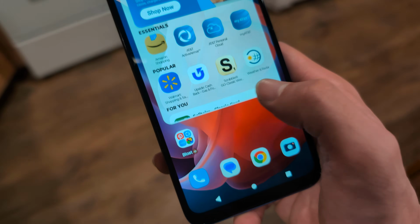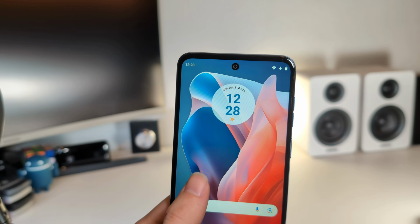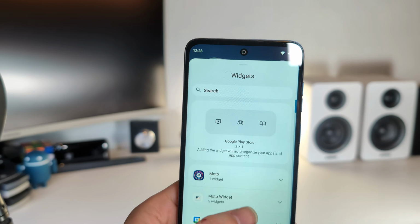Of course, this being an ultra budget device, you also get plenty of pre-installed stuff you don't want, but most of those can be uninstalled. Aside from the bloat, the software experience here is overall pretty clean and not a whole lot to complain about.